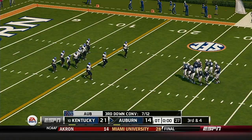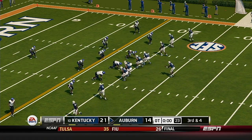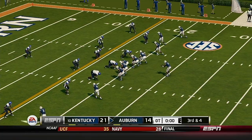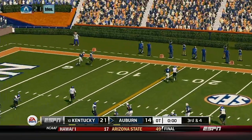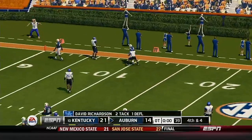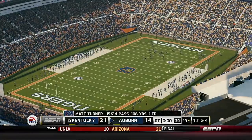So it's third down now, and they're going to need about four. They come out in a five-wide set. Nearly intercepted. Number 18 was the intended receiver anyway.